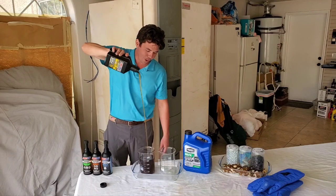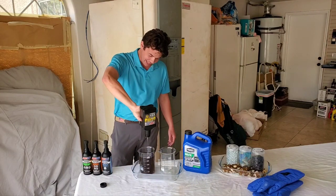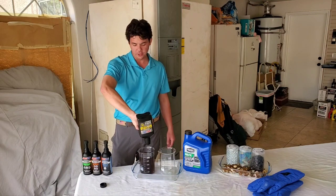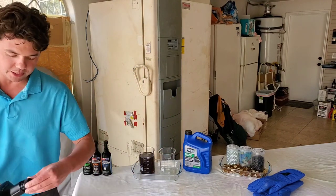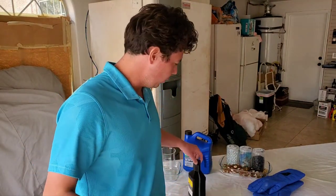Woo! I gotta be honest, that gave me a rush. And the other thing that's so great about it, you have better fuel mileage over your interval, because the oil doesn't thicken. And when the oil doesn't thicken, it circulates with less resistance with the crankcase, and less parasitic drag. That's the drag on the oil.